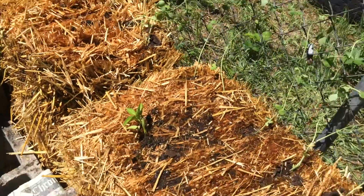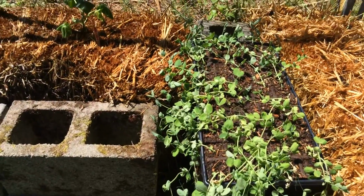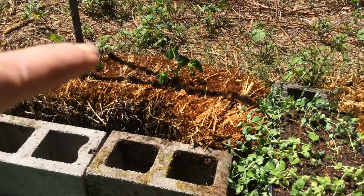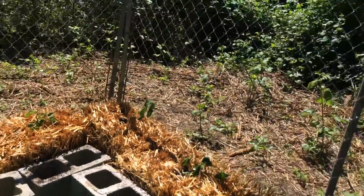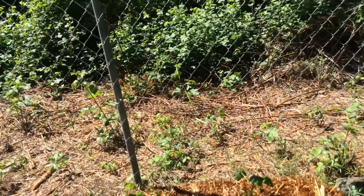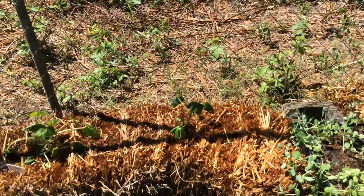In this one I have the bell peppers. I still have a flat of beans that I need to put in. They're probably going to go along that back row. I haven't decided yet. Or I may just put them in cinder blocks and grow them on the other fence that we're going to put in.